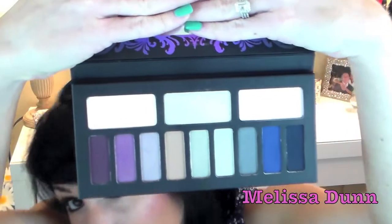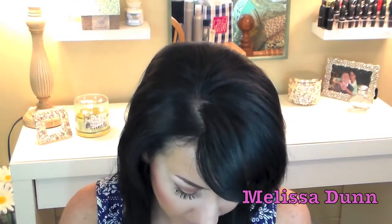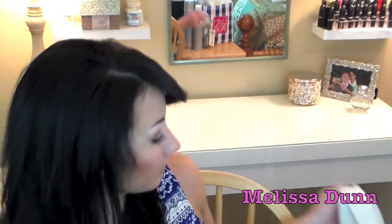I'm gonna try to show you these colors without being crazy. This is what the palette looks like. It's absolutely gorgeous. Oh my goodness, you guys, let me see how many colors it comes with. 1, 2, 3, 4, 5, 6, 7, 8, 9, 10, 11, 12. So it comes with 12 eyeshadows, some mattes and some shimmers. They're really, really pretty, you guys. Super duper pigmented. I will swatch a few of the colors for you. You guys, this is gonna be a fantastic palette. I cannot wait to play with it and do some looks, have some fun.